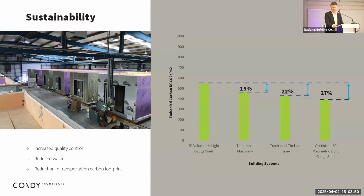Sustainability. I think it might have been on Paddy's presentation. He had a similar graph there in terms of the embodied carbon energy. So I won't dwell too much on that, but we have also noticed a decreased amount of waste on site, increased quality control, and a reduction in the transport and carbon footprint of some of our LGS panels that are being constructed.